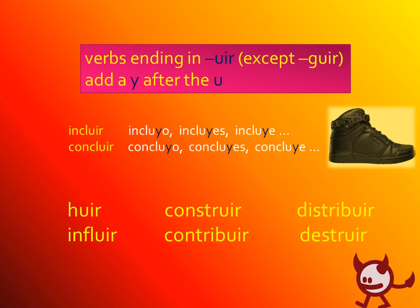For verbs ending in UIR, we're going to put a Y in after the U. For example, incluyo, incluyes, incluye, until we get to nosotros and vosotros. That's why you see the shoe there. The verbs you see down below, starting with the UIR, also follow this pattern.